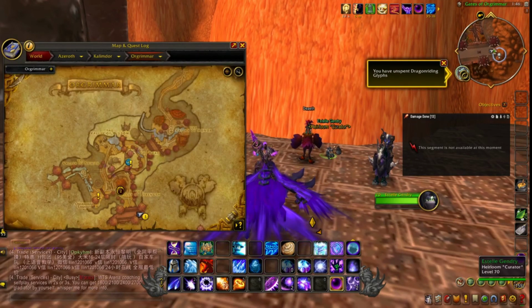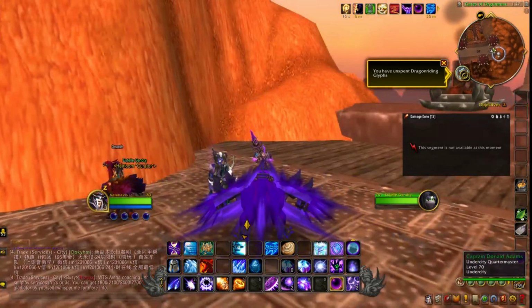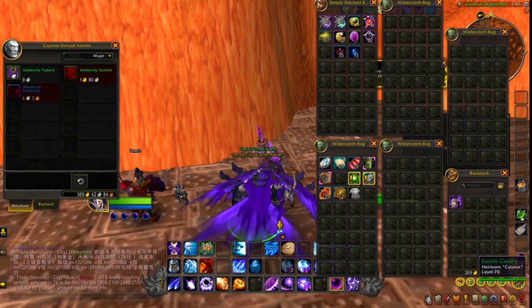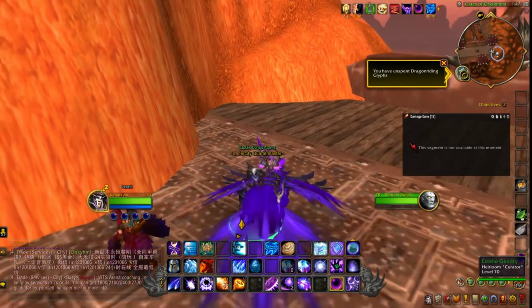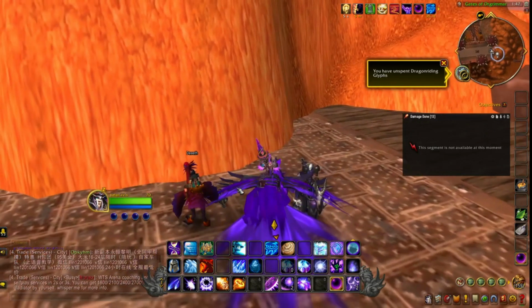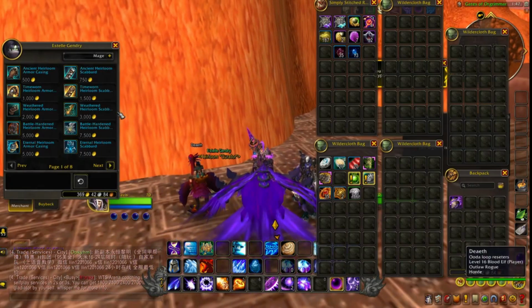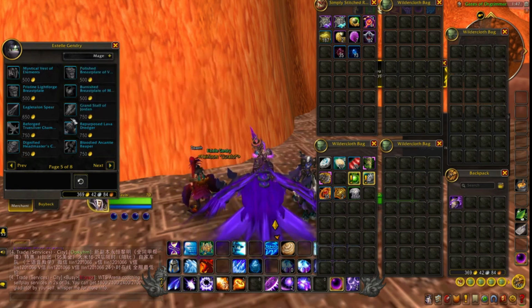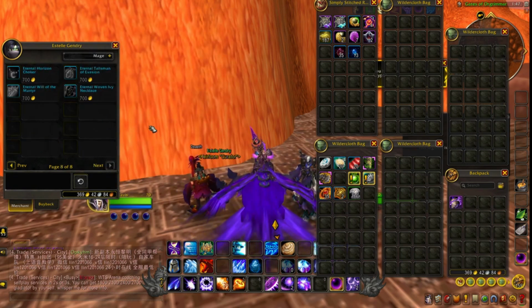You'll notice that they have two vendors here. There's the Undercity Quartermaster, Captain Donald Adams, as well as the Heirloom Curator, level 70 Estelle Gendry. So Estelle Gendry is the one you're going to be choosing from those two vendors. She's going to be here on the left. These vendors will also have the particular upgrades as well as weapons and gear associated with those, and I'll be going over those in just a moment.